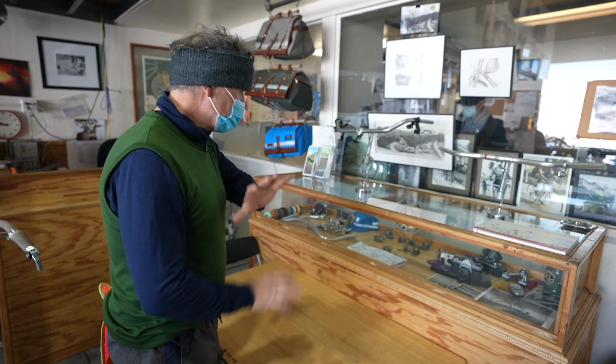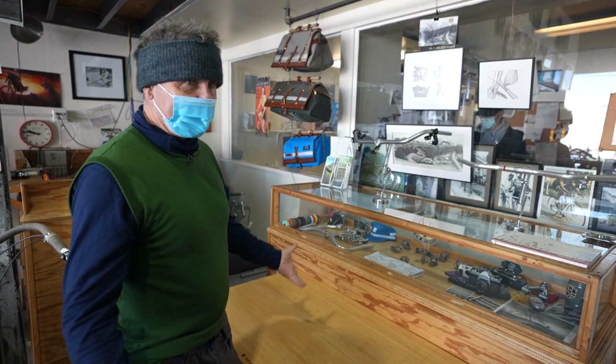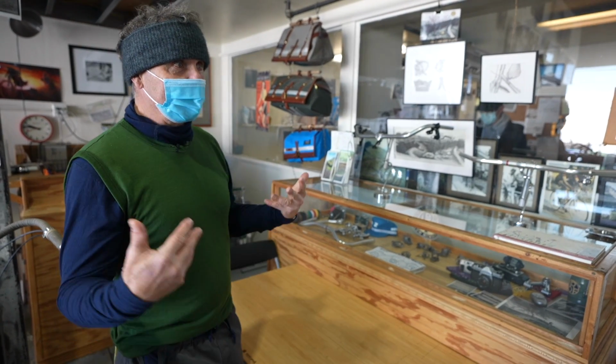And if there were no COVID around, we would probably use this more and embellish it more, spiff it up a little bit. It's not like people come here to look at all the groovy stuff on the walls that are on display. I mean, that would be my dream to do that.